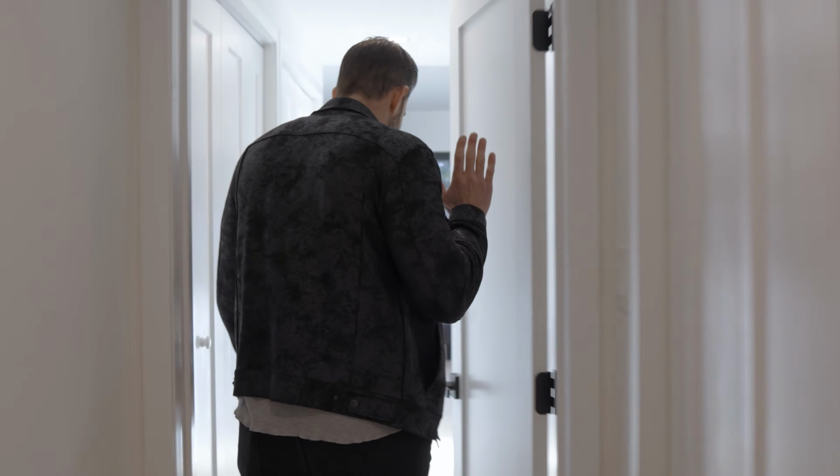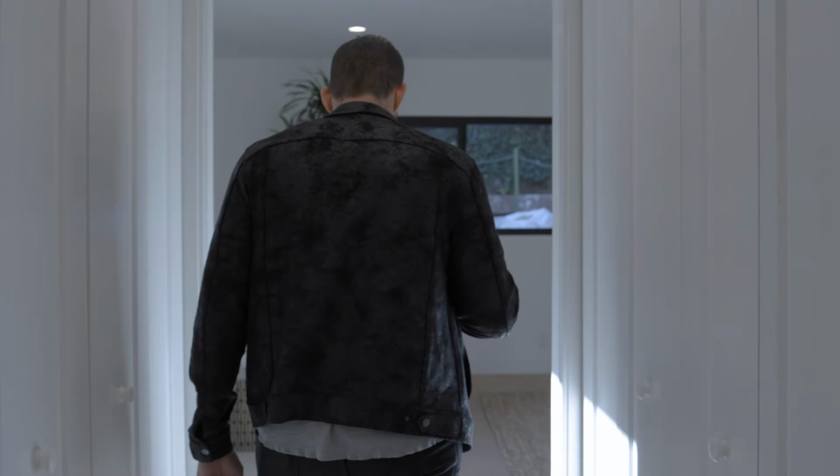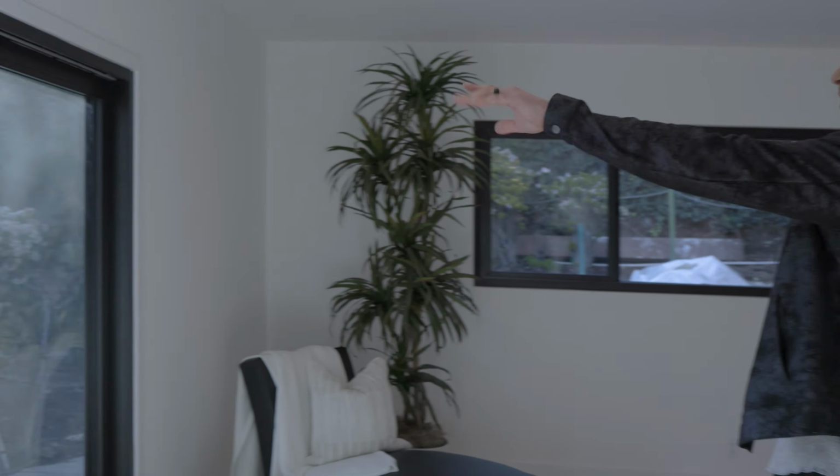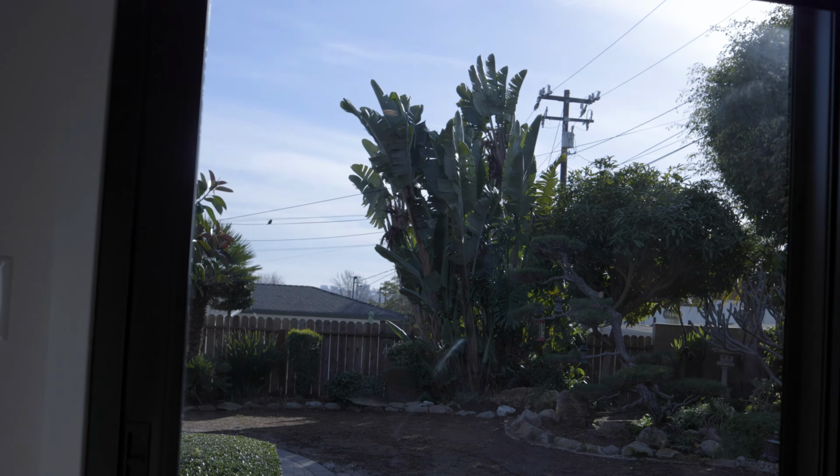All right, so now we're breaking the threshold. We are now officially in the primary bedroom. And again, this bedroom came out gorgeous. So this way you got a view of the hills. You can actually see a plane landing right there. That's pretty neat. Coming down.